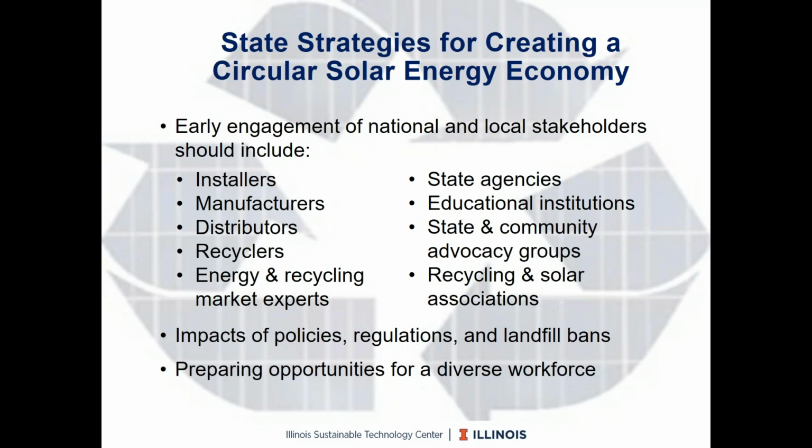Energy and recycling market experts also are needed at the table to really understand how each state's energy mix is looking and projections into the future. State agencies as well as educational institutions and advocacy groups are really important to have at the table as we talk about how this impacts communities. The impacts of policy, regulation, and landfill bans are also necessary when thinking about strategies for a state, and then preparing opportunities for a diverse workforce as we see a new industry emerging from this.